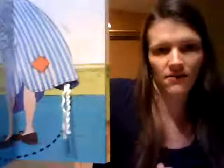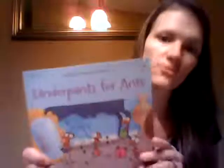Because when you put the mouse in, it looks like this man has a tail, and he just thinks that is so funny. So this book is $10.99. We also have a squirrel one, which comes with a squirrel that goes around. So this is one of our phonics readers. It's called Underpants for Ants. We have quite a few more of these.